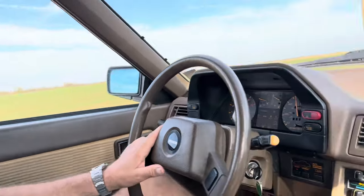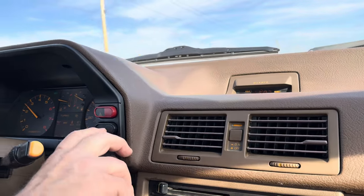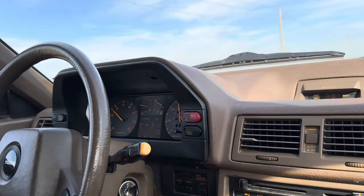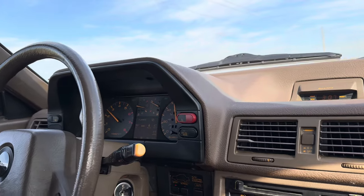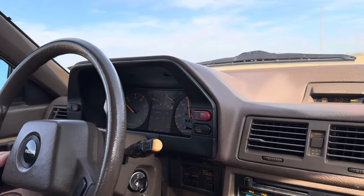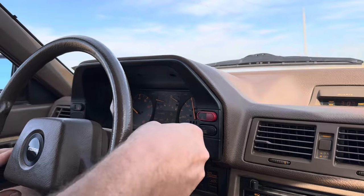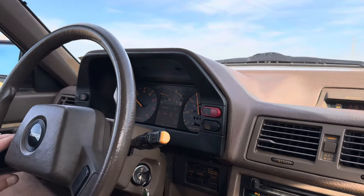Okay. I love those oscillating vents. That is so cool. That is crazy. Oh, cruise control. Hold on. Does it work? Surely not. Let me see. How do I turn it on? Right here. Oh, there it is. It's set. And resume. Oh, there's cruise control.